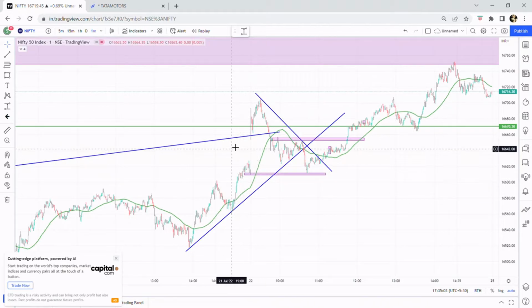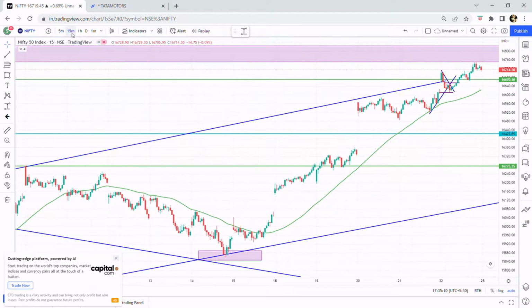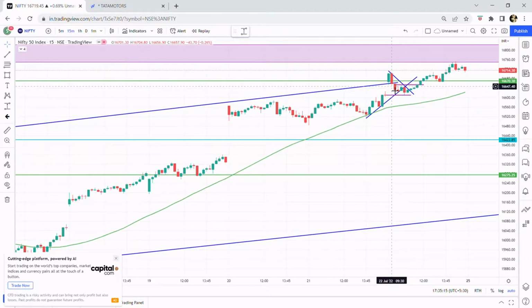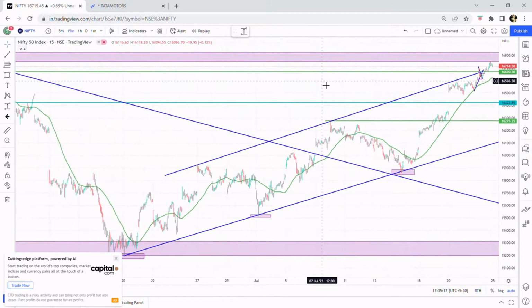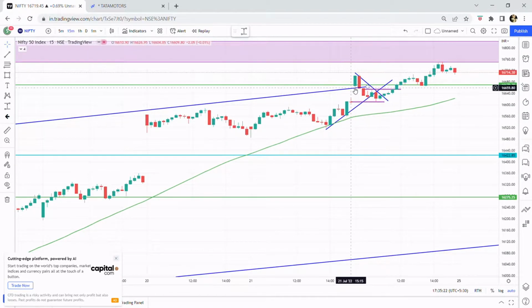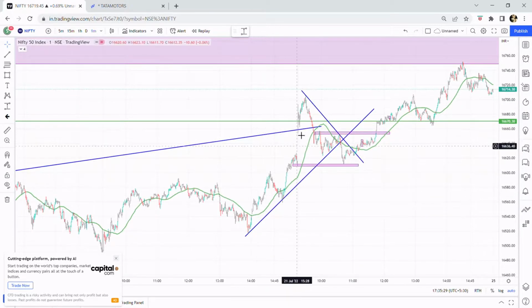Nifty opened near this resistance area, and you see here it crossed this area on 15 minutes. I'll show you. This was the channel pattern and it crossed it today, and also this green line is one resistance area, so it crossed it today, but it did not sustain, it came down. But as you can see here, it came down but it did not cross the previous low. This was the previous low, so it did not cross that area.